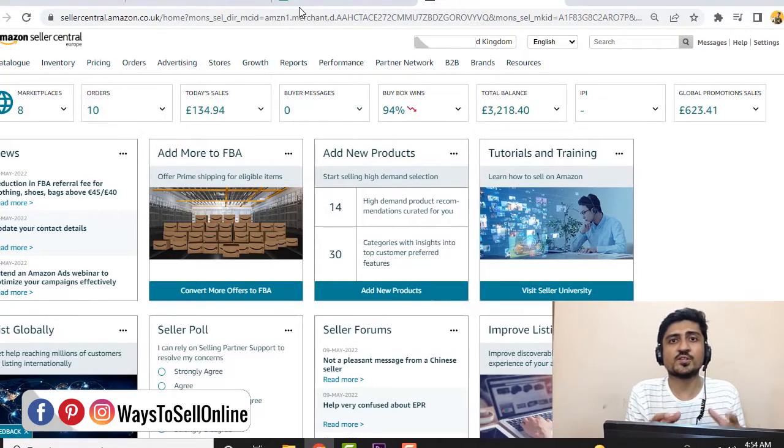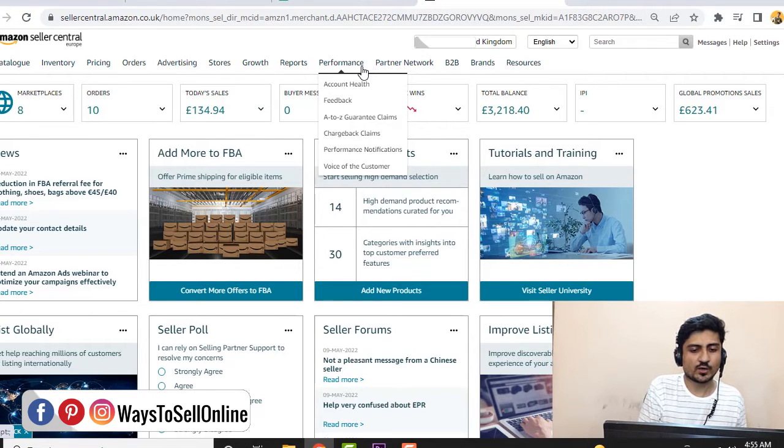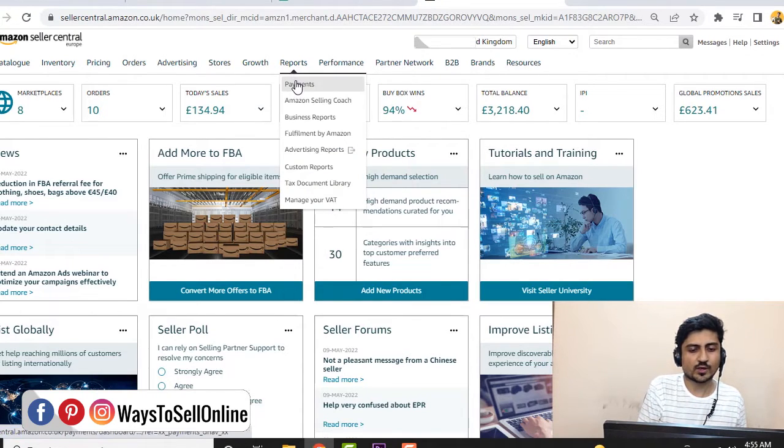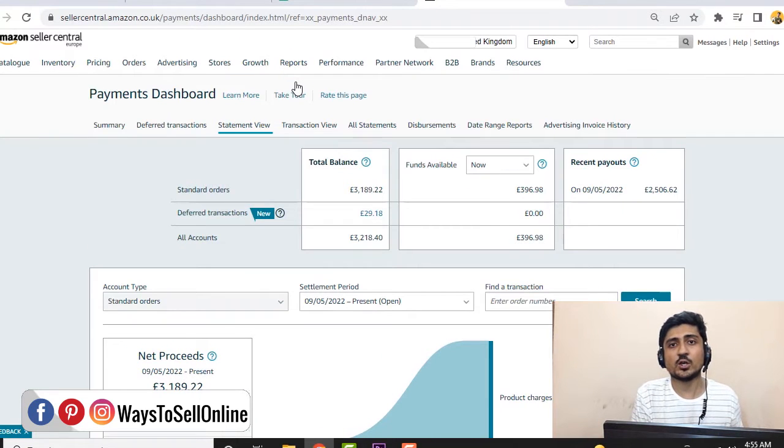Alright, so as we were discussing the Amazon payment, you can see on my computer screen, I'm on my Seller Central. So first of all, let's see how much we can get paid from Amazon. For that, you have to click on reports and then click on payments. This will be the payments tab where you can see all of your current payments, all of your balance payments, and all of your deducted payments, which Amazon deducts for the storage of your inventory and for the shipping of your inventory.